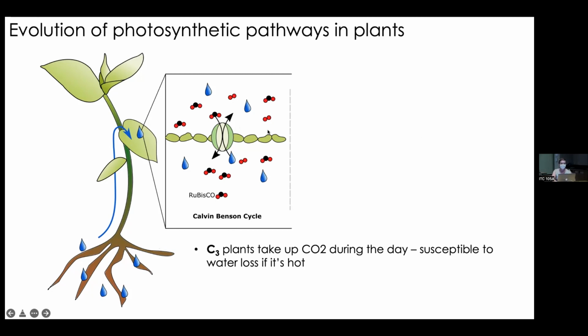So plants that experience really dry conditions like that desert photo I showed you earlier, this is going to rapidly start to become a problem because they're going to lose so much water that they eventually die. Most plants use a type of photosynthesis called C3 photosynthesis. This is what I'm showing here. But it's really susceptible to water limitation or drought stress.